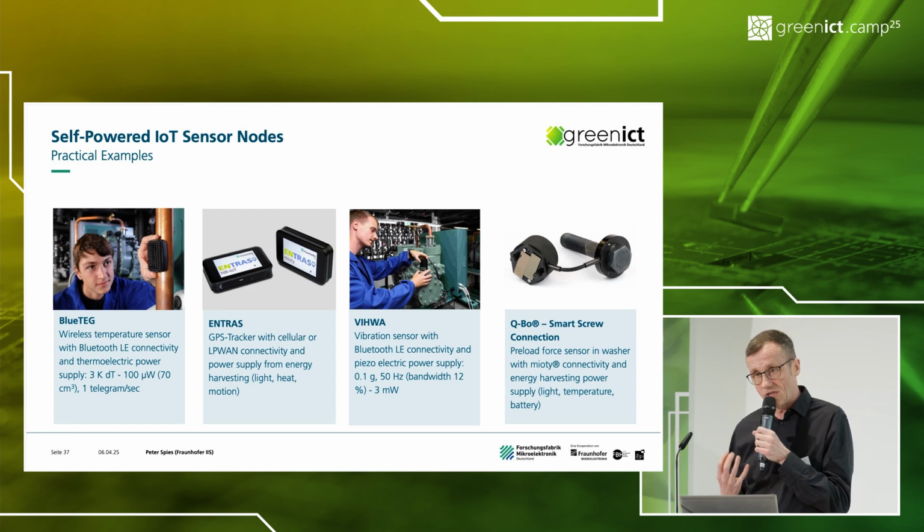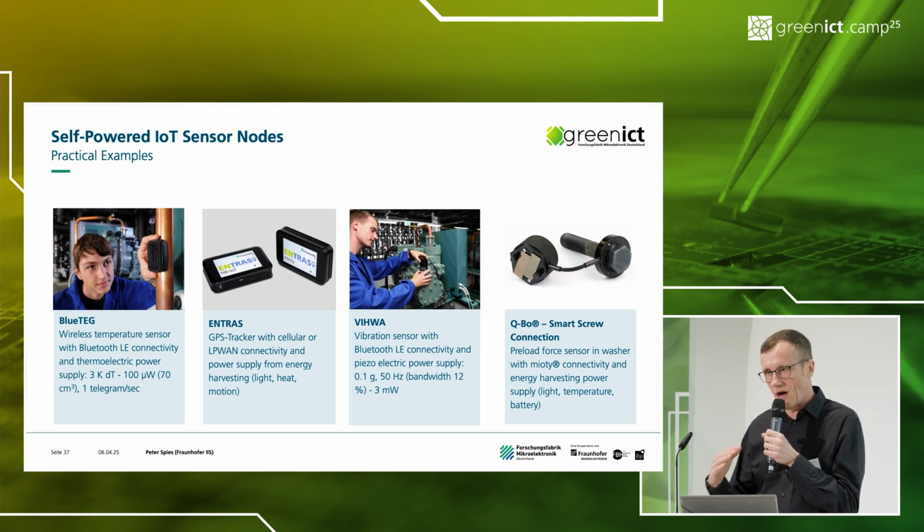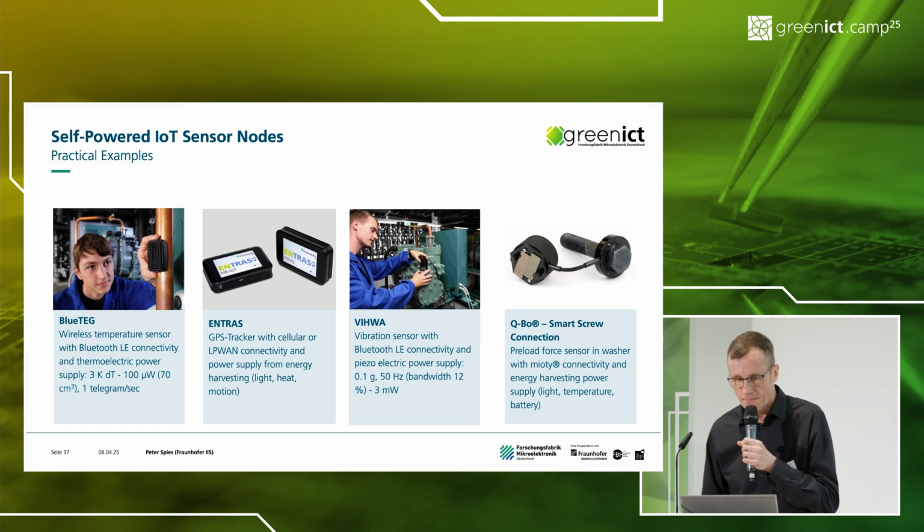It just needs a certain temperature difference. In that case, we need 3 kelvins of temperature difference, and from that 3 kelvins, we generate 100 microwatts of power, and this 100 microwatts of power is sufficient to power a Bluetooth module and send data once every second.